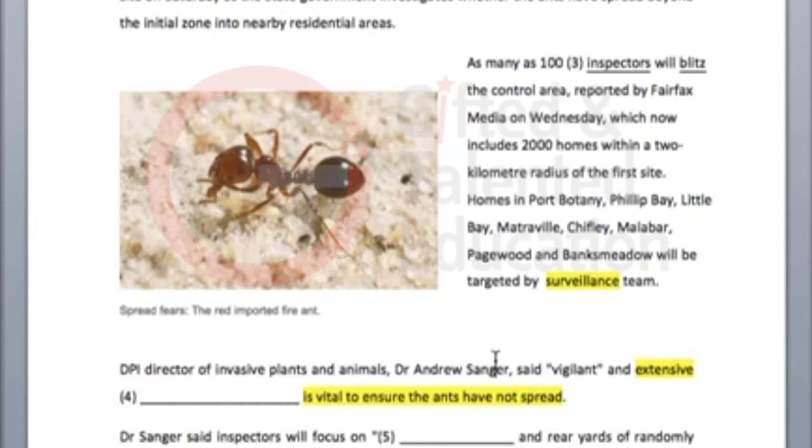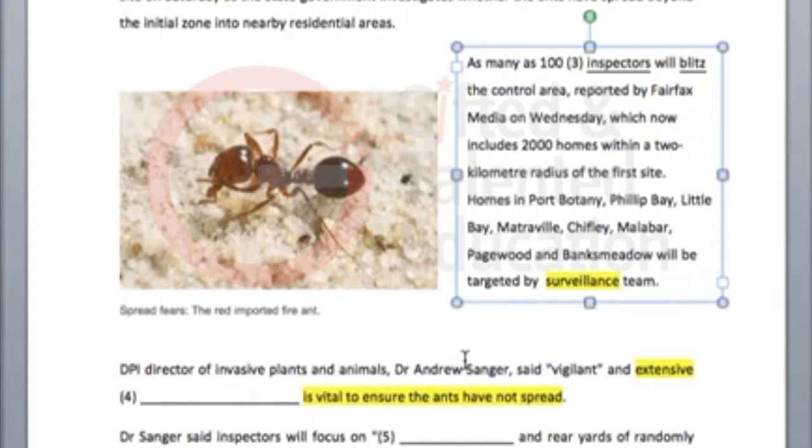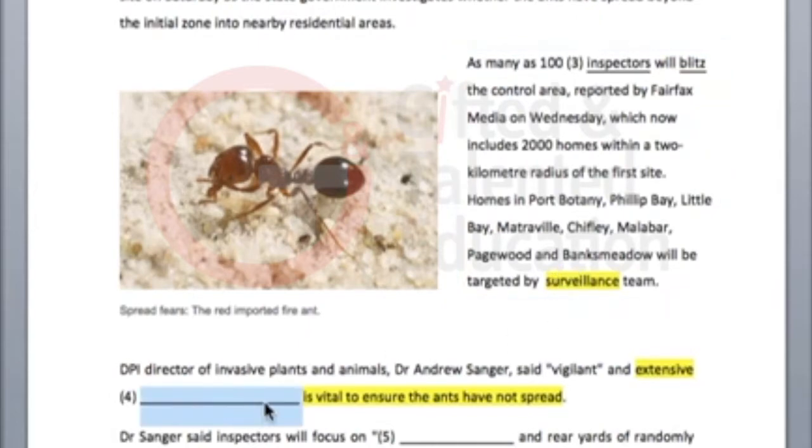You have to stay very aware, and you need to observe your surroundings. Can you link this word to a word we've learned just now? If you guessed this word, surveillance, you are correct. The answer is surveillance.